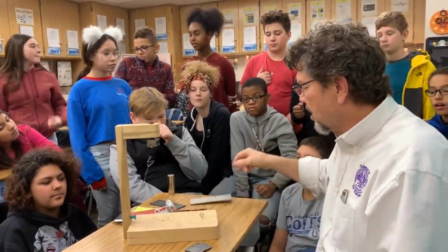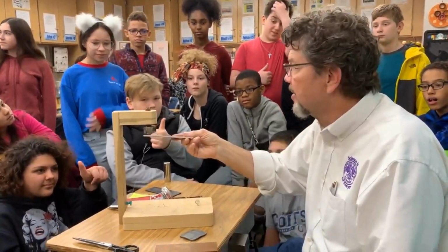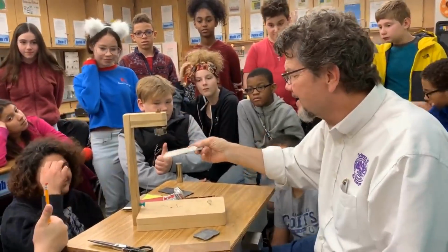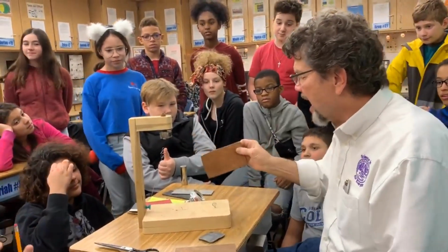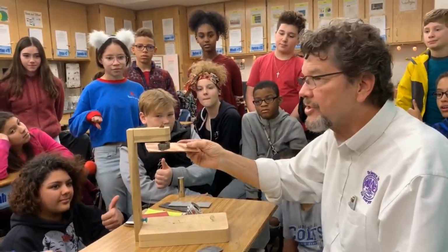Here's a big piece of aluminum. It's thicker, thick aluminum. Predict. What? Another metal, copper. Predict. No. It's going to go down?